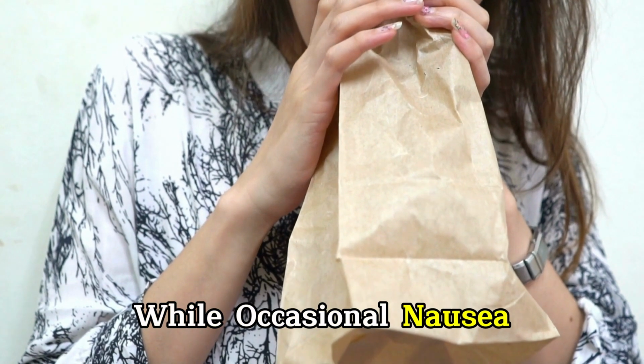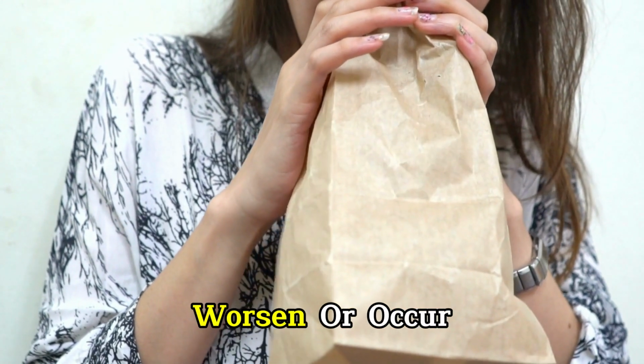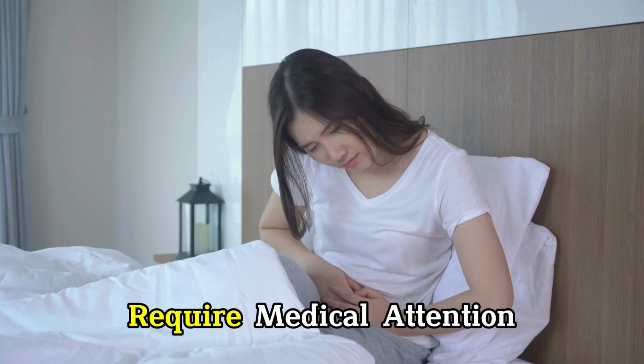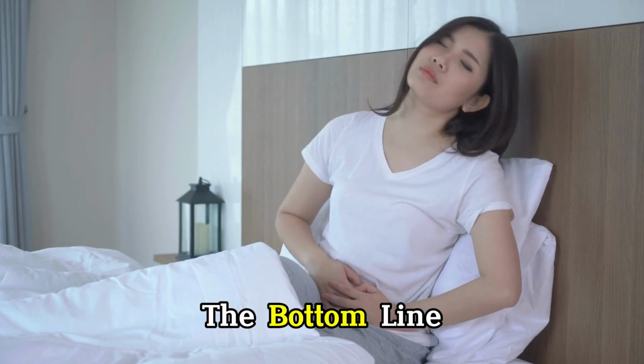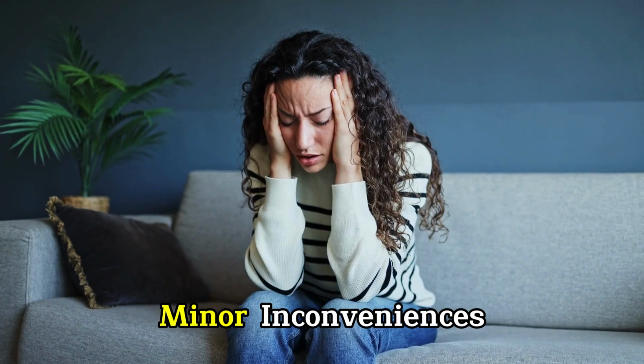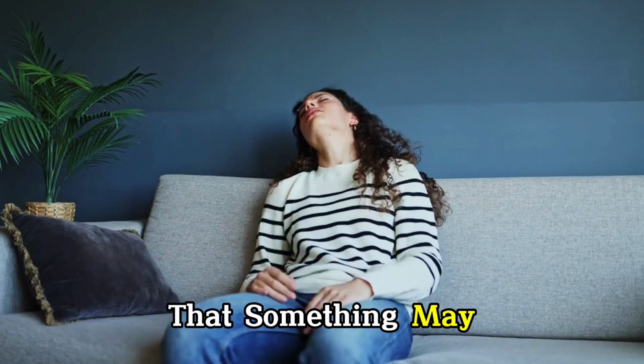While occasional nausea is typically harmless, symptoms that persist, worsen, or occur alongside other issues like weight loss or changes in digestion require medical attention. The bottom line: persistent nausea and vomiting are never just minor inconveniences. Your body uses these symptoms to signal that something may be wrong.